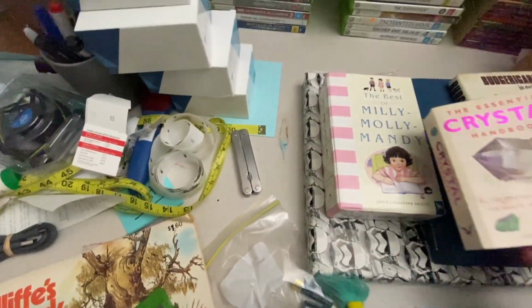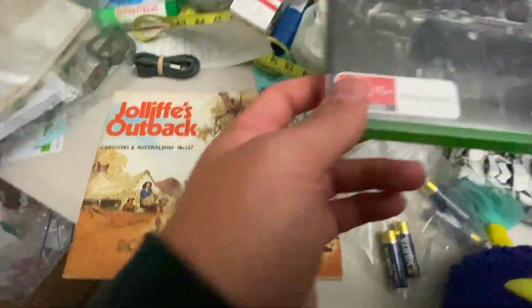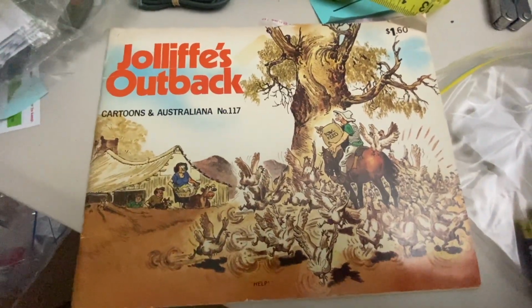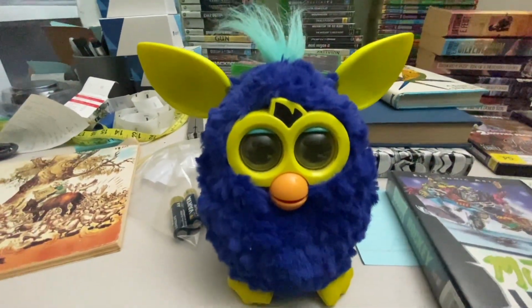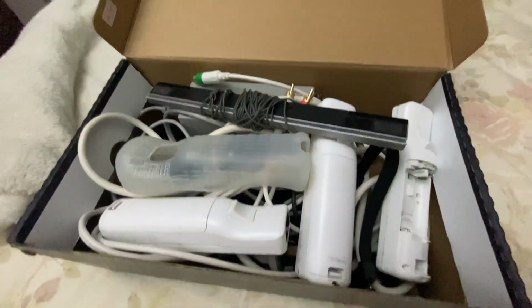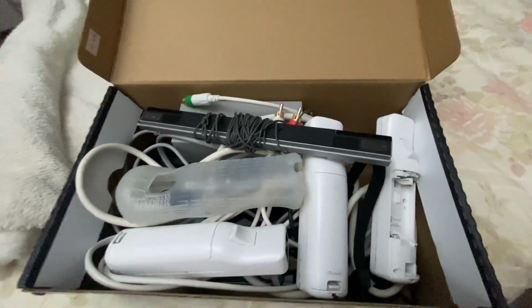Millie, Molly and Mandy went for $16 plus postage. Gears of War, just a cheap game, I think it was around $9. This guy ended up going for around $29, $30 I think. Furby, that one went for around $47, that's including postage. And I have managed to sell a bunch of Wii parts. There is a working Wii in there, but some of the controllers were a bit dodgy. That one went for 50 bucks.